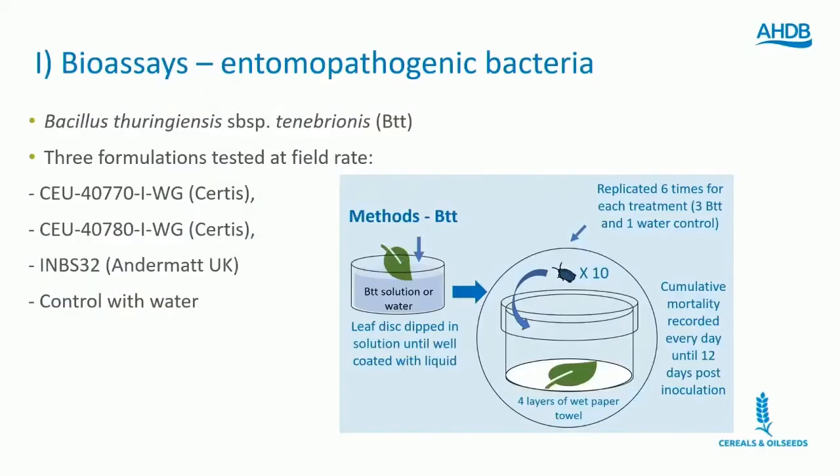So the first bioassay I'm going to present is with the entomopathogenic bacteria Bacillus thuringiensis tenebrionis, which is known to affect different species of Coleoptera. So I've tried 3 different formulations, 2 from one of my funders, Certis, and another one from Andermatt UK. These are still in development, that's why they're coded. And I've also compared these with a water control. So I did this by dipping oilseed rape leaves in bacterial solution, then giving them to my beetles to feed on in the lab. And then I've recorded cumulative mortality.